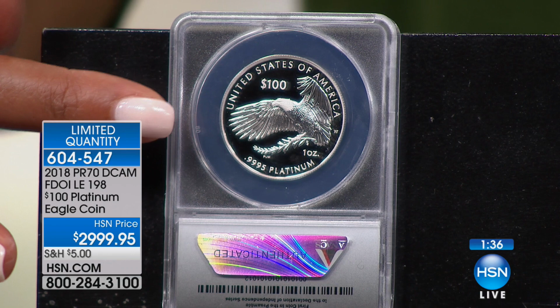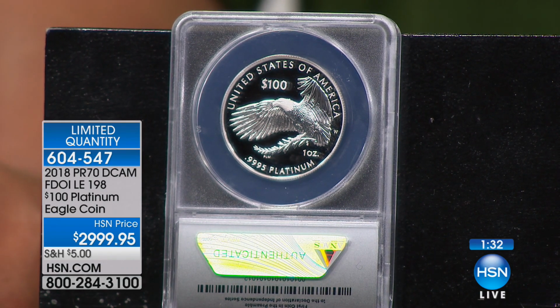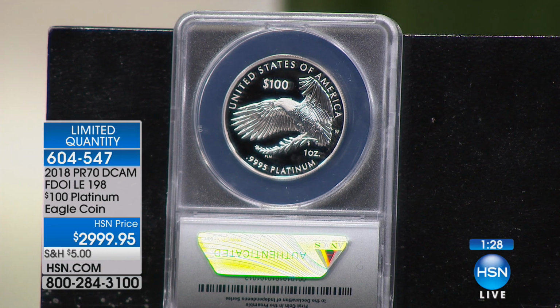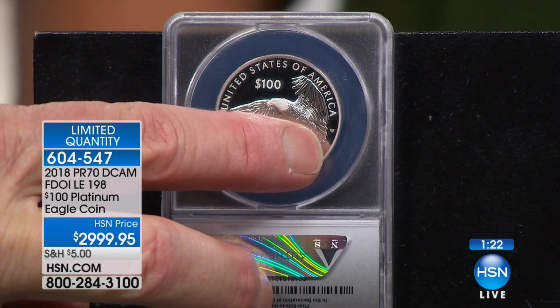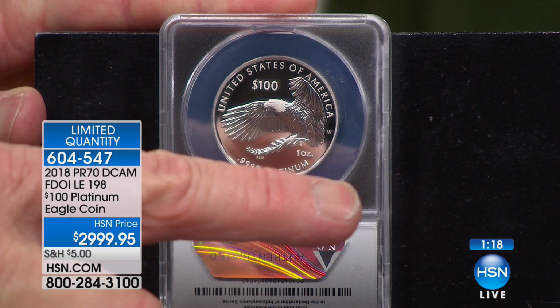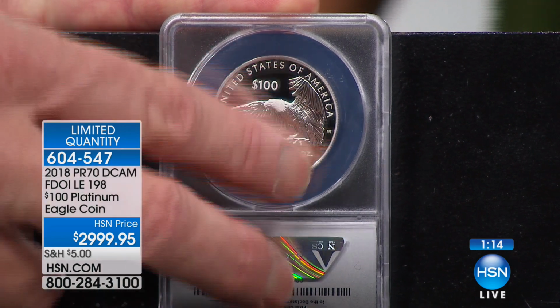The finish on this, the proof that it has that 70 perfect grade, is one of the most important factors when you're collecting coins. You pointed that out. Yeah, and if you'll notice right there is the W or West Point mint mark. See that? Oh, yes. That's where the United States denotes this as a special presentation issue, that it's not just a bullion coin, which they do.